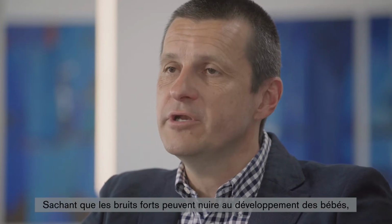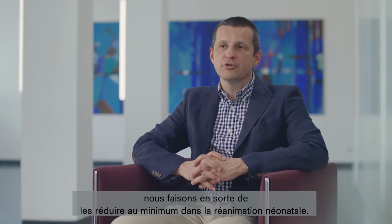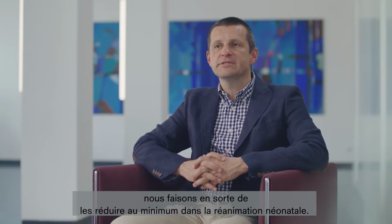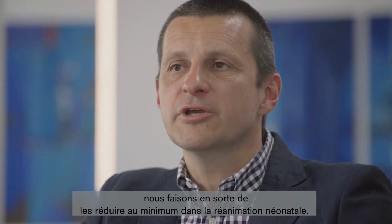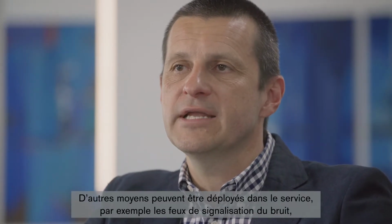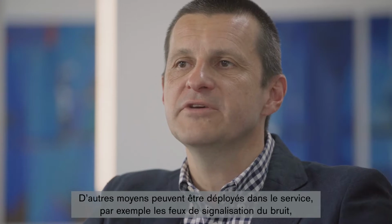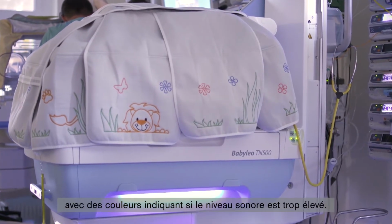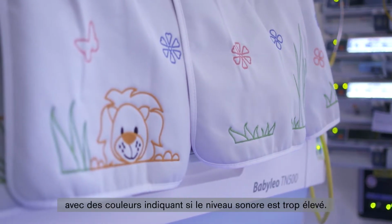The background to all this is the so-called developmental care for premature babies. We know that loud noises can impair the development of children, and we naturally make sure that we keep this to a minimum in the neonatal intensive care unit. Auxiliary means can be installed on the ward, for example, noise ears, so-called noise traffic lights, which use colors to signal us if the noise level becomes too high.